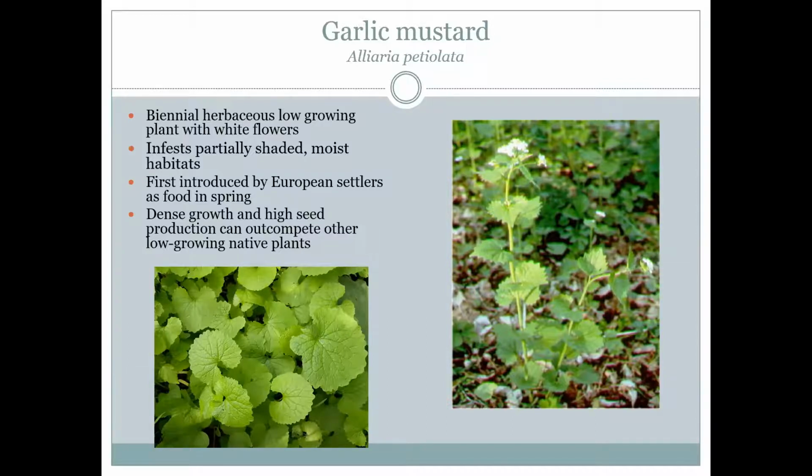I had it replacing rhubarb in a strawberry rhubarb pie, and it was okay. I've heard some people make muffins with it. I've heard of Japanese knotweed sushi. Haven't tried those. But if you have populations of those plants, that's something you can do.